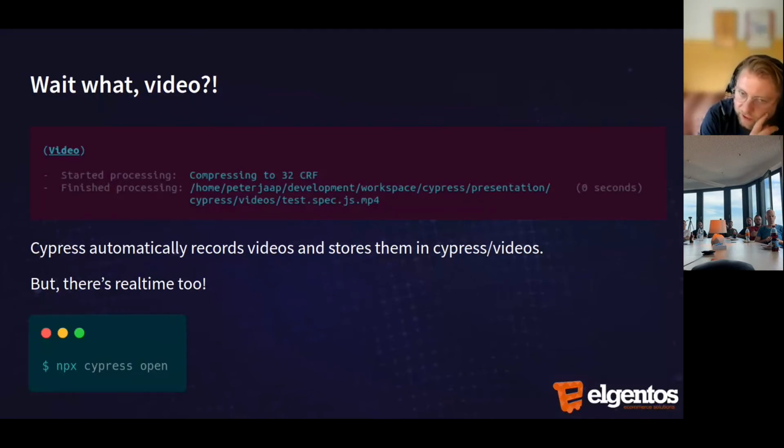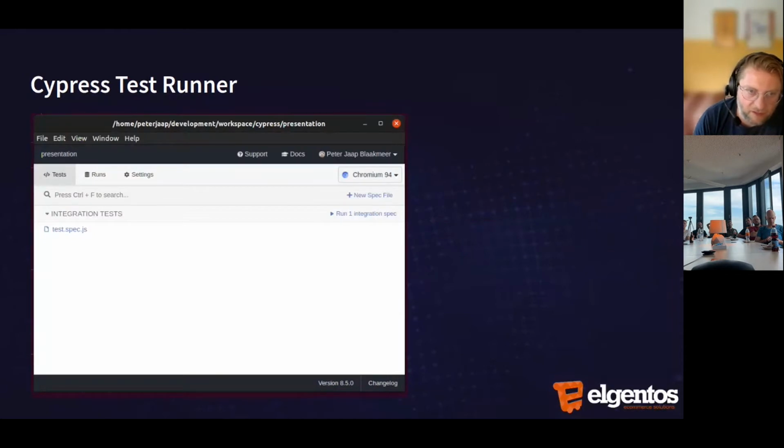You might have noticed a few slides back also, because I mentioned it, there's a video there. Cypress does automatic recording of the headless browser. It spins up in the background, so it automatically records it and it stores them in Cypress/videos, and you can check the file there. But we can also open up the GUI by running npx cypress open instead of npx cypress run. In that case, it will open the Cypress test runner. And this is this little tool you'll see here.